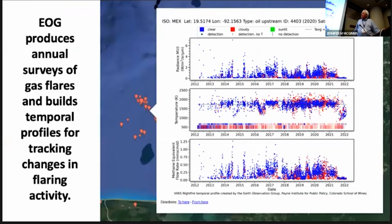For our gas flares, we do the same sort of thing. Here's the shortwave infrared radiant emissions, the temperature, and then methane equivalents. So we basically index the heat output to the methane that it would take to generate that much heat.